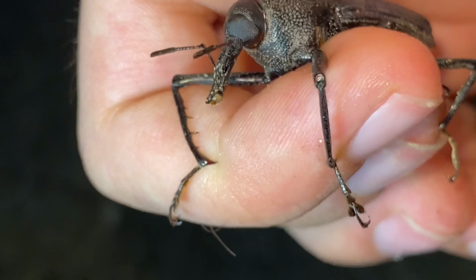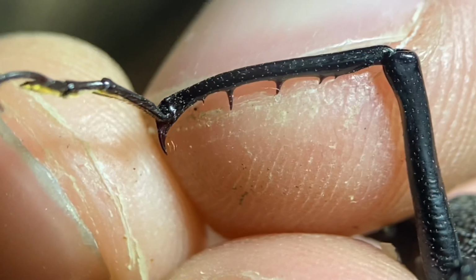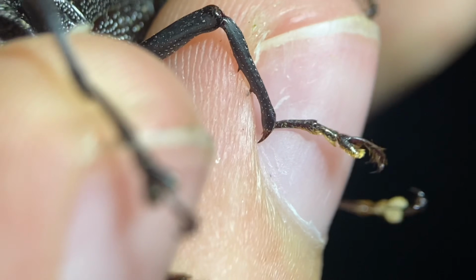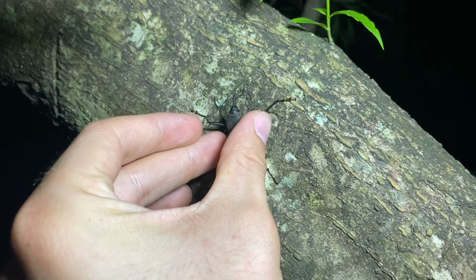And I must say, handling these isn't very pleasant. They have these little hooks on their legs, and they actually dig into the skin quite effectively. Normally, these are useful for clamping down on trees when predators try to remove them. I'm just going to place it back in the tree here.